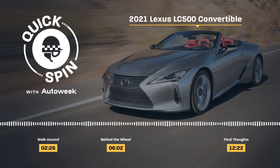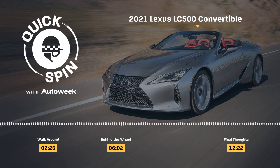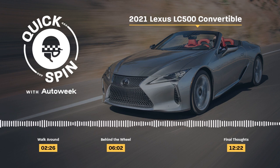The sun is shining, the top is down, and I am cruising around the North Fork of Long Island in this awesome LC500 convertible. You hear the wind. Let's see if we could hear this naturally aspirated 5-liter V8. Oh man, does that sound nice.